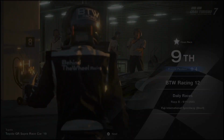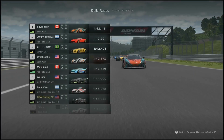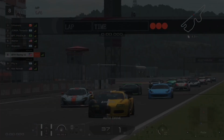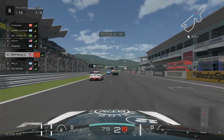So not great when you start far back like that in these races. It really is tough to get all the way up because you never know what kind of driver you're going to run into midway through the race. So in our case, we ran into that McLaren, who was a little bit pushy, but that's okay. We kept it on the track and ended up in front of them.